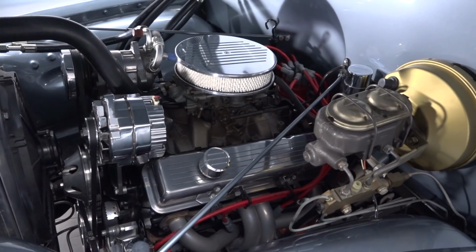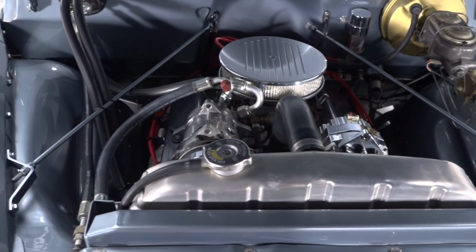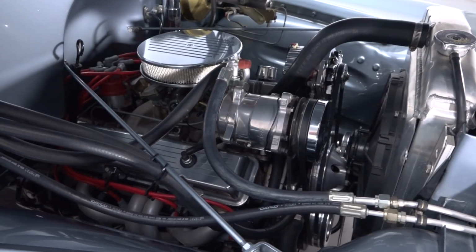Lift the hood and you'll find a 350 cubic inch crate engine that hosts a 4-barrel Holley and an Edelbrock intake. Behind that small block Chevy, a tough TH350 3-speed sends power to a Ford 9-inch.